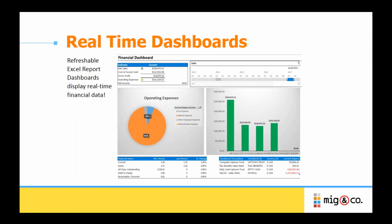So let's look at this. We have these real-time dashboards, and this particular dashboard uses what they call Excel Refreshable Reports. From within the Dynamics application, the system out of the box comes with a set of 200 predefined Excel Refreshable Reports. These are dashboards that appear in Excel, and you don't have to be logged into the Dynamics GP application to use these. So if you have the president, the CEO, CIO, they want to know minute by minute the actions that are occurring on the data inside of GP, they can just simply click the refresh button, and all of the information contained in this dashboard will refresh in Excel.